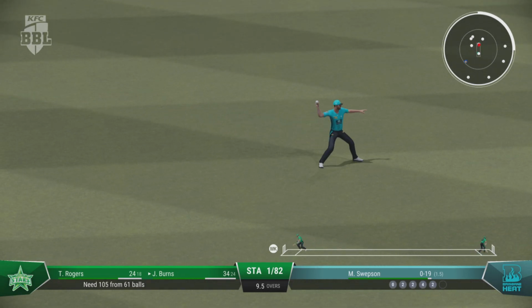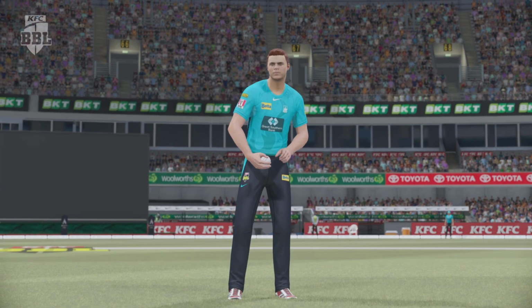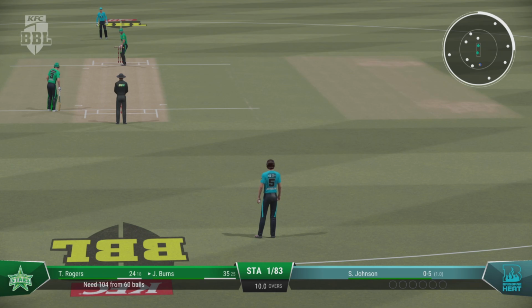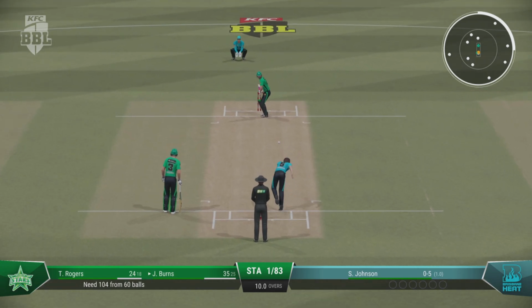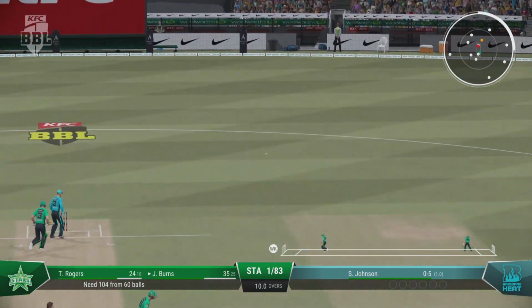Last ball, the 10th over. And it will be a single. So they end the 10th over with one for 83, and with them still requiring a further 104 runs to win from the last 10 overs, Spencer Johnson comes back on for his second over. Honing in at the stumps, but it's dealt with easily there by Joe Burns.